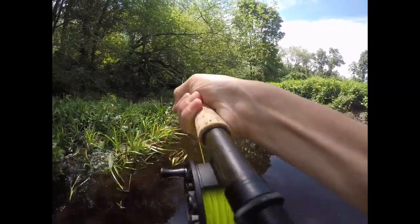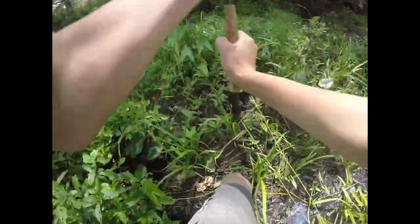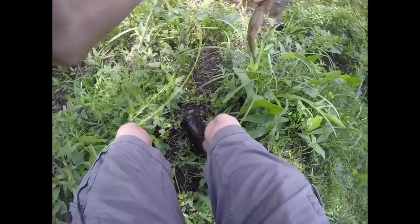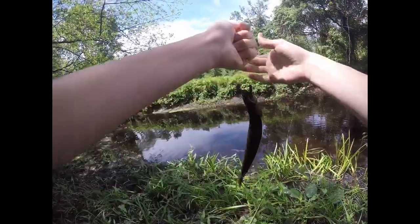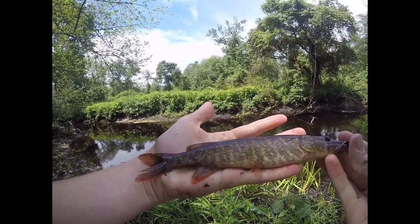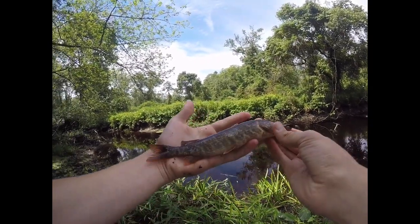Got it! I got it! Redfin! Redfin! Redfin! Oh my god, I got a redfin! Yes! Oh my god, I got a redfin! Redfin. Oh, what a pretty animal. Look at those fins. Look at that tiger pattern on him. Holy cow. Caught on the fly rod. That is a beautiful fish.